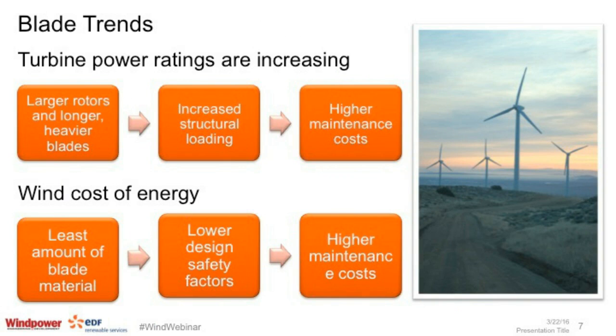Just talking a little bit about some blade trends in the industry. Obviously, turbines are getting larger. The turbine power ratings are increasing. Therefore, the rotors are increasing to catch more and more power. The implications of that on blades are that we have longer and heavier blades. Those blades are working harder, and so therefore there's increased structural loading, and that loading and the stresses from that can lead to higher maintenance costs.